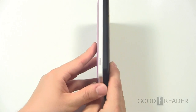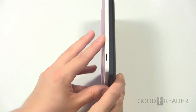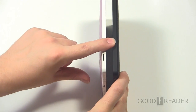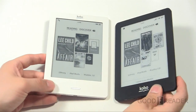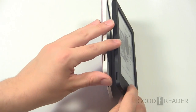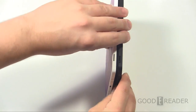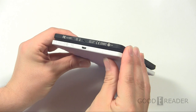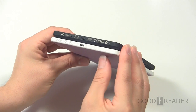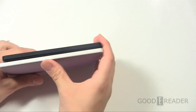So just to stack them here, it's hard to tell on camera, but you will notice that it indeed is thinner, the black Kobo Glo. So let's just do a 360 here. They both have a micro SD card slot, expandable up to 32 gigabytes of storage. They both have micro USB, and remember the Kobo Touch is in the lilac quilted white color on the bottom, and the Glo is in the black.